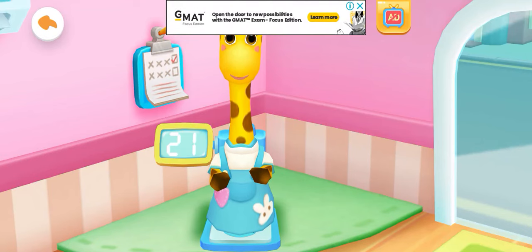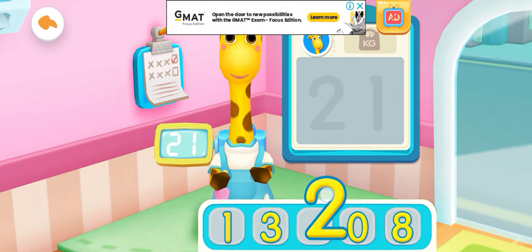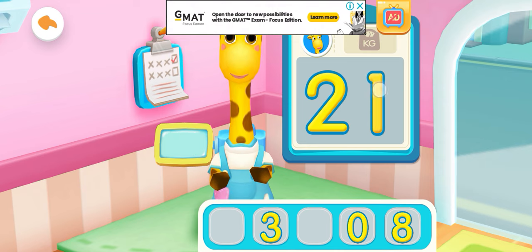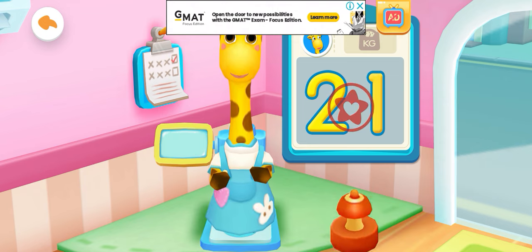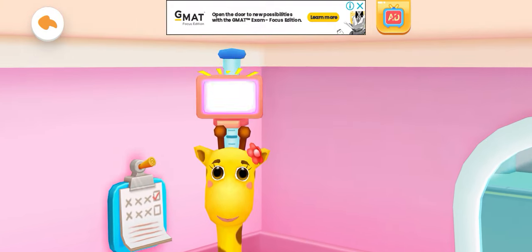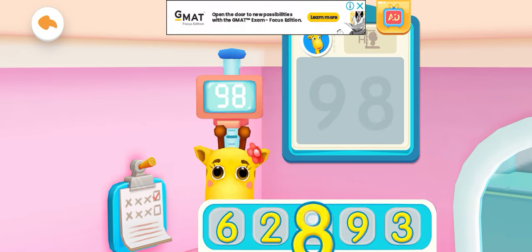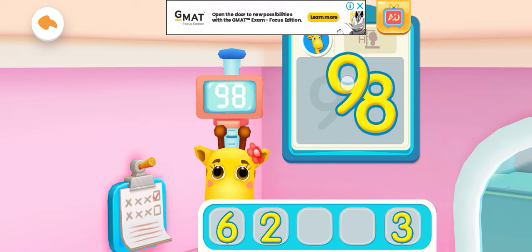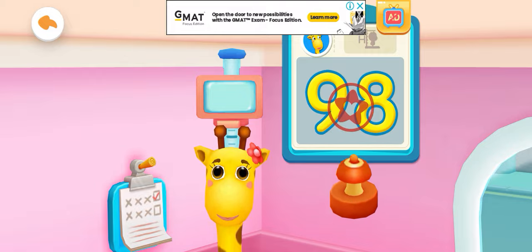Lulu's weight, 21 kilograms. Write the numbers on the board. Yes, you're right. Put the stamp on the number. Lulu's height, 98 centimeters. Write the numbers on the board. Yes, you're right. Put the stamp on the number.